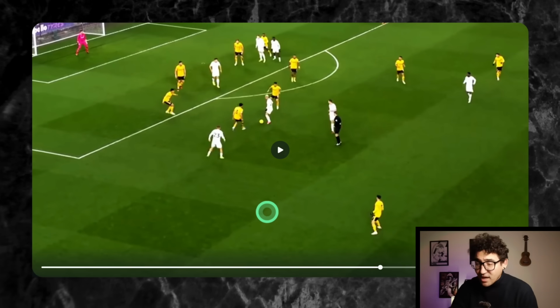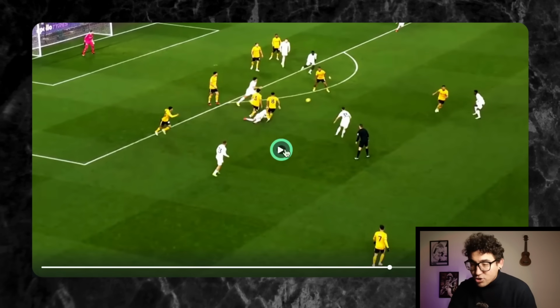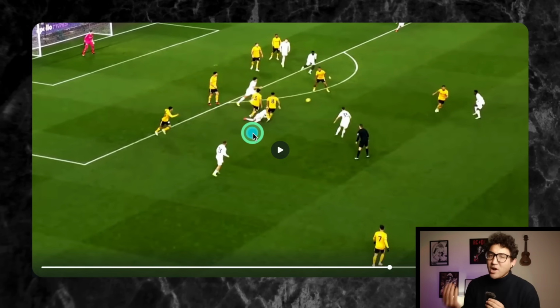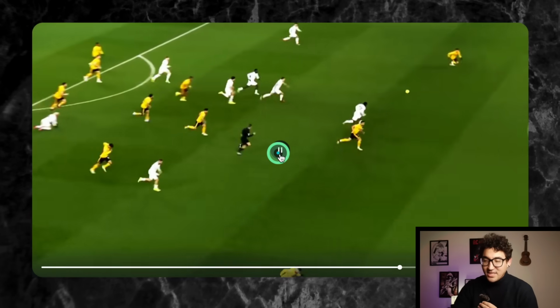And yet what Antony does, again, tries to showboat, tries to do too much. We lose the ball, but we are so overly committed. So I say he's partially responsible because the other players are responsible as well. Why would we commit so many men forward in a set piece when we are just trying to protect the lead? And then, of course, Wolves are one of the best teams in transition.